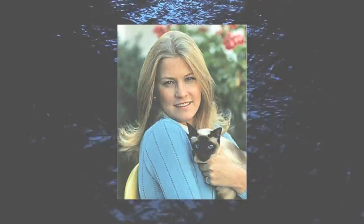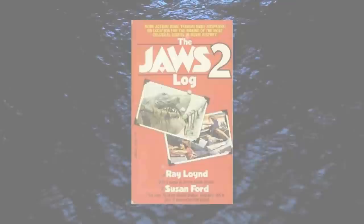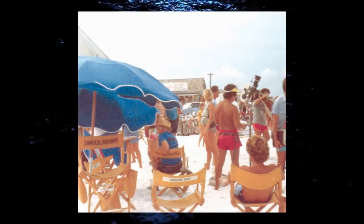Susan Ford was hired to visit the Jaws 2 set in order to snap up some photos. Ford is the daughter of Gerald Ford, who was the President of the United States when the movie was being filmed. Many of Ford's photos would go on to be used in the behind-the-scenes novel called The Jaws 2 Log. And some of her pictures really do give an insight into the production of Jaws 2. And she even managed to appear in some of the photos herself.